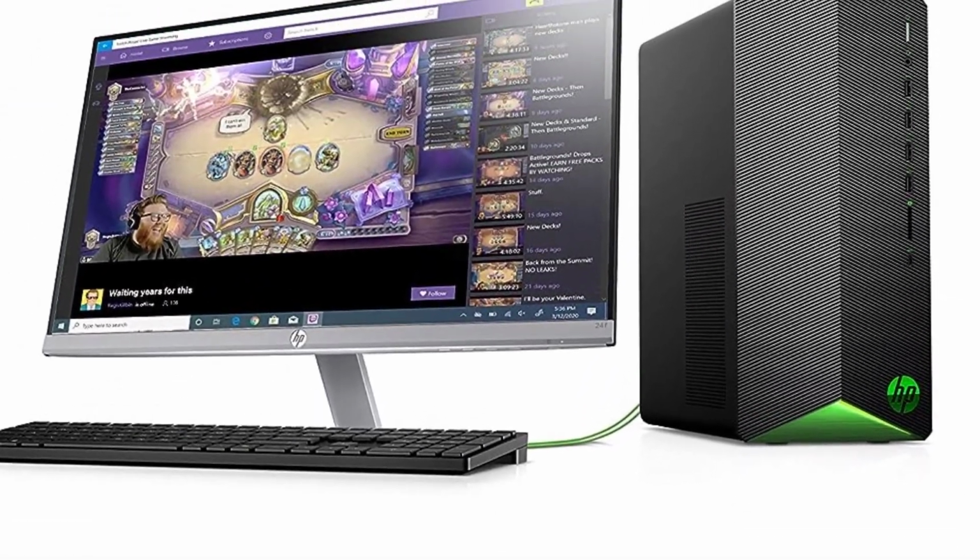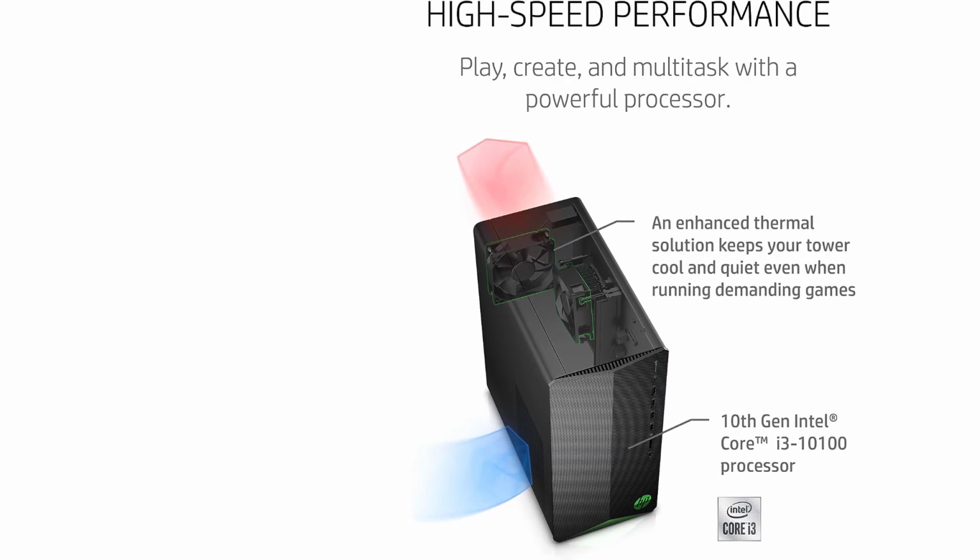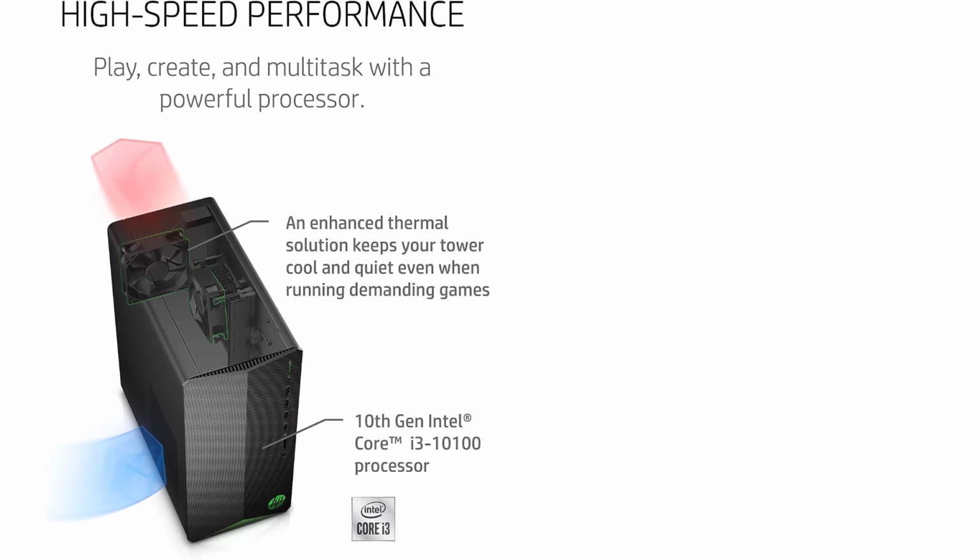So, if you want a machine you can play on and use for work, this is it. You can kill two birds with one stone and save even more money.